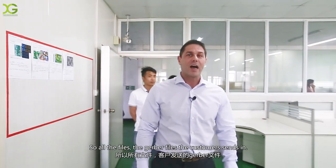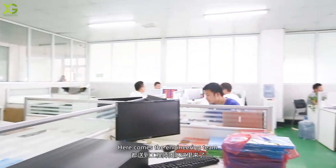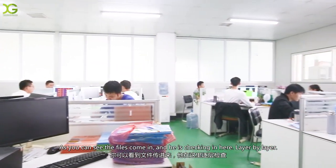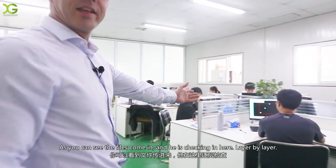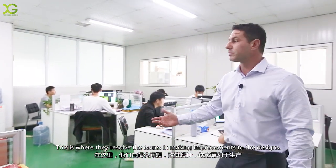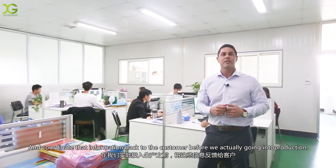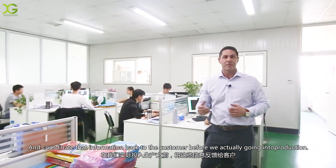Okay. So this is where it all starts. All the Gerber files that the customer sends in come to the engineering team. As you can see, the files come in and he's checking them here, layer by layer. This is where they resolve any issues, make any improvements to designs, and correlate that information back to the customer before we actually go into production.